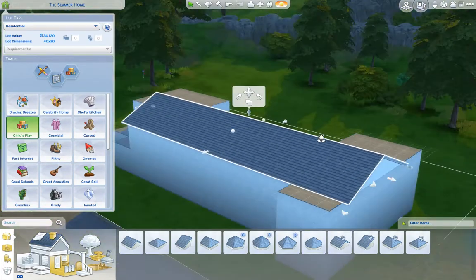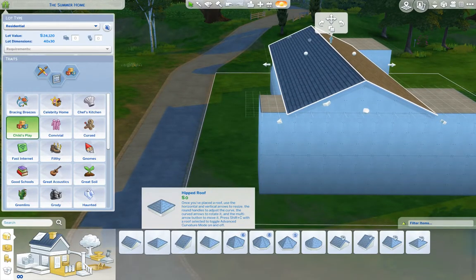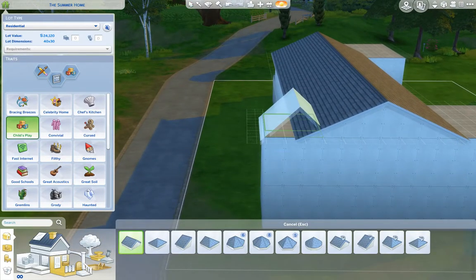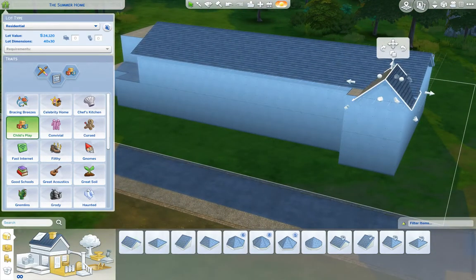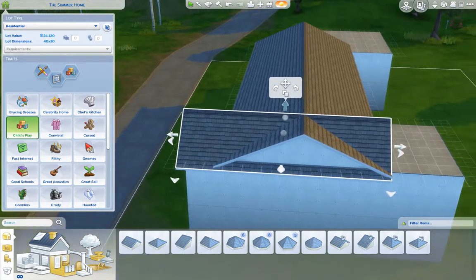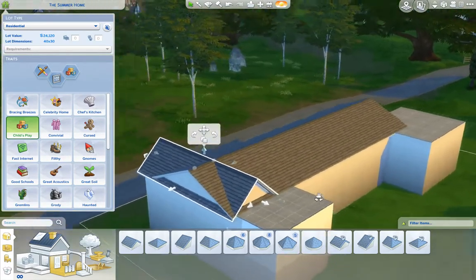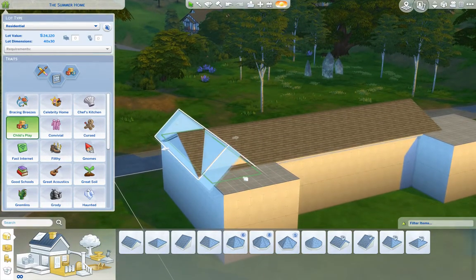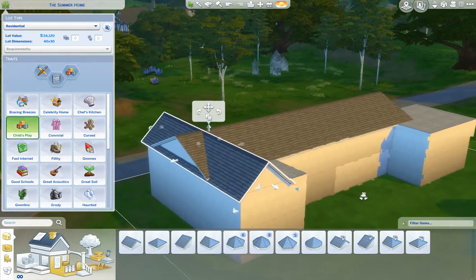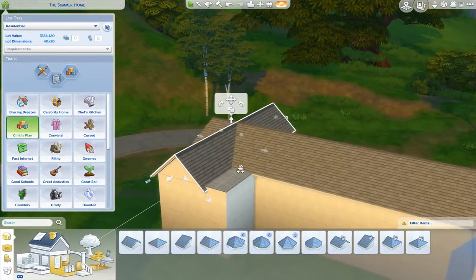Then another one. But this way. Drag it out. Shit. Drag it out. Turn around again. I've got to say, they made putting roofs on much easier, but I would have liked them to have kept the auto roof tool from The Sims 2 and 3. In The Sims 1, you didn't even have to worry about your roofs, it just did it for you. Alright, that's pretty good.